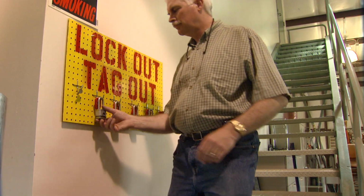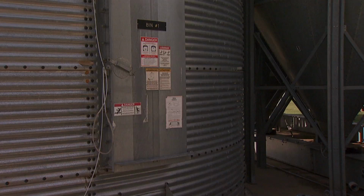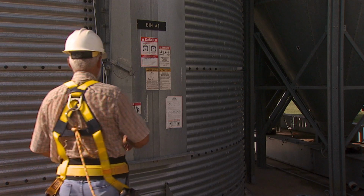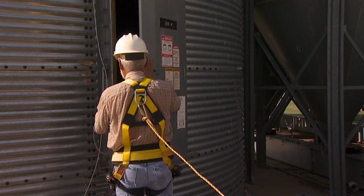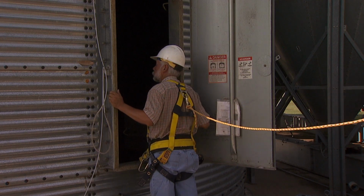To prevent this, all receiving and unloading equipment needs to be tagged and locked out. Your facility must have procedures developed for bin entry. Employees need to follow those procedures in order to help ensure there will not be a grain engulfment.